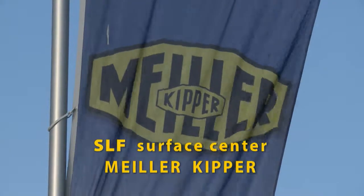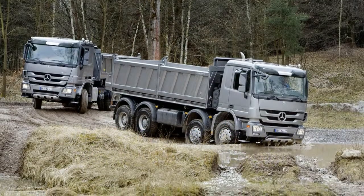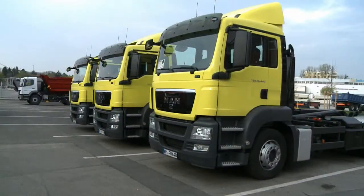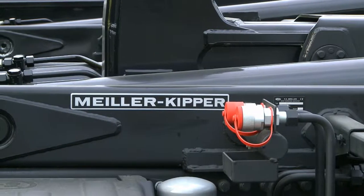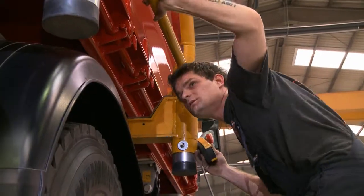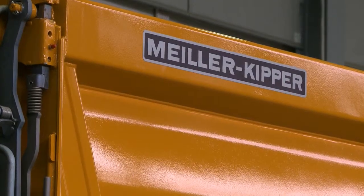The firm Franz Xaver Meiller is a tradition-rich company active in the commercial vehicle manufacturing sector. SLF Oberflächentechnik has delivered new equipment to coat all of the chassis and vehicle superstructures at the Munich plant of this major manufacturer. A wide range of parts, constantly changing color schemes, and the quality of the coatings are challenging considerations for all those involved.